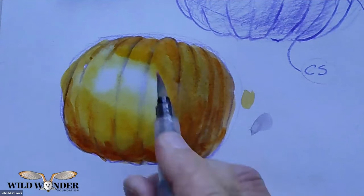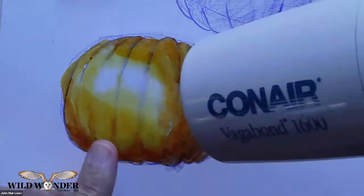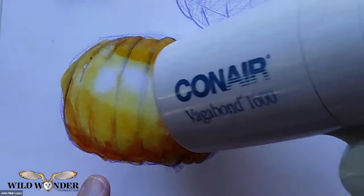And I'm not liking the way that some of these colors blended together, but rather than getting in there and messing with it right now, I'm going to actually let this dry, and I'll show you why in a moment. So I'm going to let this dry.